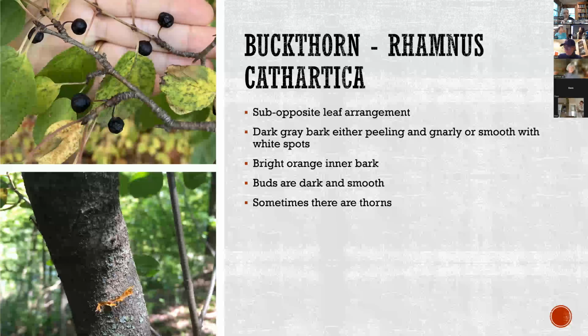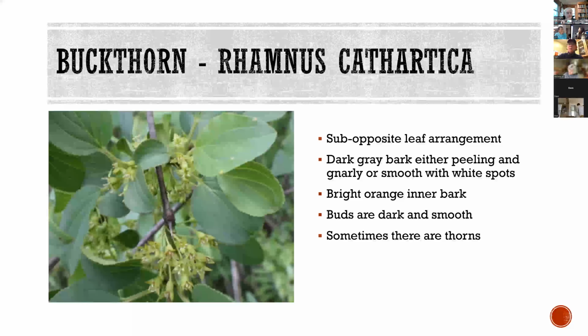Okay, so here you can see the scratch on the bottom, that's the orange inner bark. And then you can see that the berries are this dark purple, almost black color. They just start out black and they stay black. They don't change from red to black when they ripen the way the next plant we're going to look at does. Okay, and then this is just an example of the flowers on a buckthorn plant.